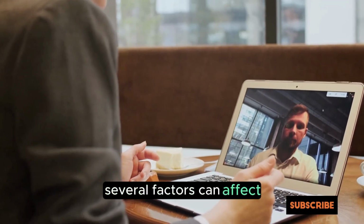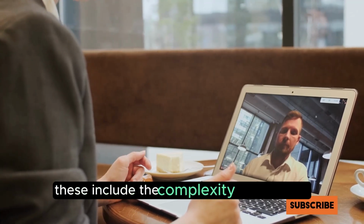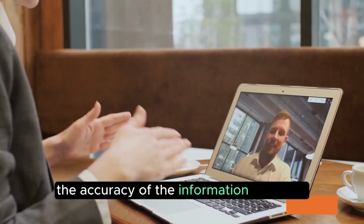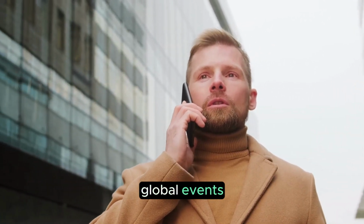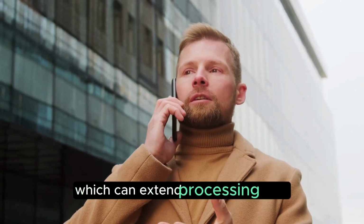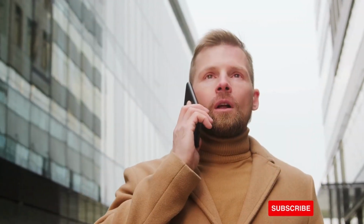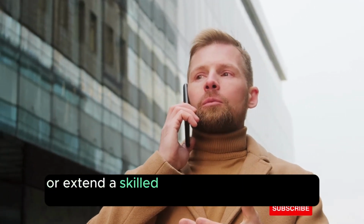4.2. Factors affecting processing times. Several factors can affect the processing time of your visa extension application. These include the complexity of your case, the need for additional evidence, the accuracy of the information provided, and whether you need to attend an interview. Additionally, global events such as the war in Ukraine have led to increased demand for visas, which can extend processing times.